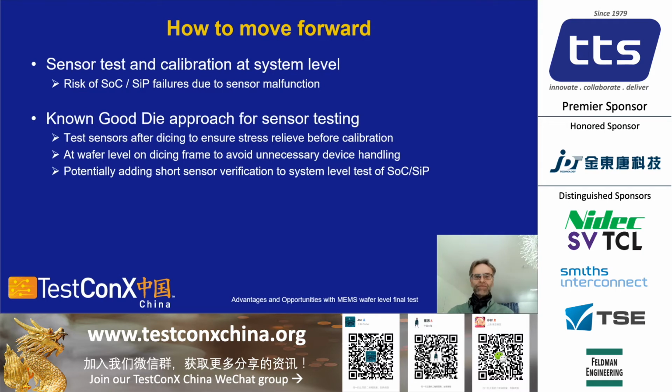How to move forward with this? If I do sensor test and calibration at system level, as I mentioned before, that's possible, but then I don't know if the sensor works before I put it into the system. So I have the risk of basically killing the system due to the cheap sensor. Or I can use a known good die approach for sensor testing. But this means that my sensor needs to be fully tested and calibrated before it goes into the system. And the best place to do this would be at the wafer level on the dicing frame, because this again avoids unnecessary device handling steps. And then potentially I need to add a short sensor verification to the system level test at the SoC or SiP level.